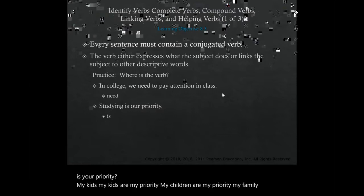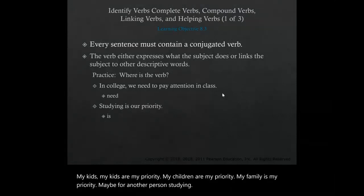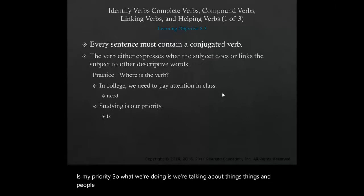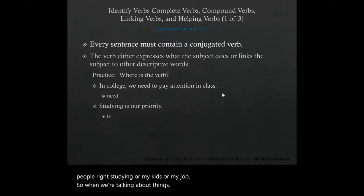Maybe for another person, studying is my priority. So what we're doing is we're talking about things and people, right? Studying or my kids, my job. So when we're talking about people, places, and things, they could be the subject, right? And so the word studying is a thing in this sentence. It's a noun.